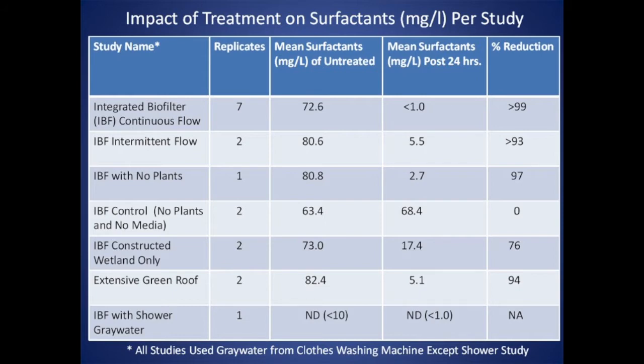One of the issues that we did find is that with wastewater, gray water in specific, all gray water is not created equally. And so when you look at doing these studies, it's very important that people specify whether they're using shower water, water from a washing machine, etc. Very different properties within them.